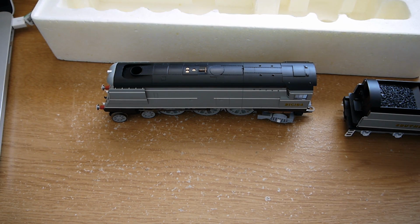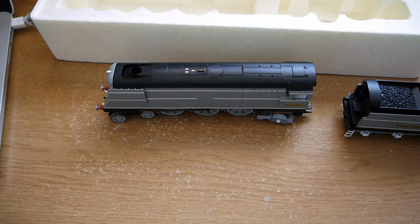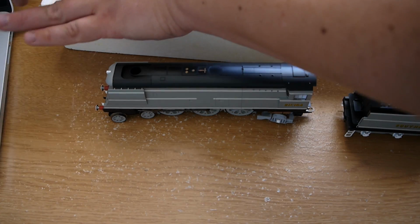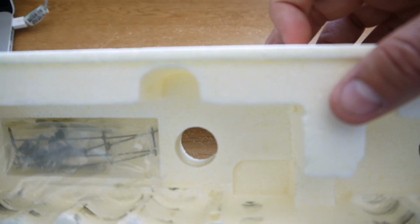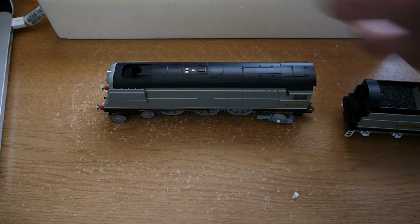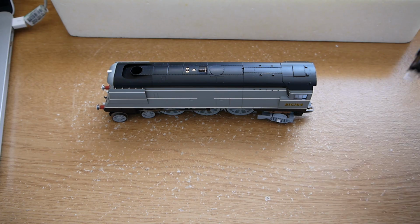So yeah, the little nameplates are really smart actually. So obviously if you wanted it to be more of the modern after 1947, you could apply the nameplates, which is probably pretty obvious. So the Hornby packaging, it's the polystyrene, it's got the finger holes at the back to pop the items out through, and you've got a nice little area there to put the detailing pack in, which is quite handy. It's not the split apart packaging, it's just the full one piece.